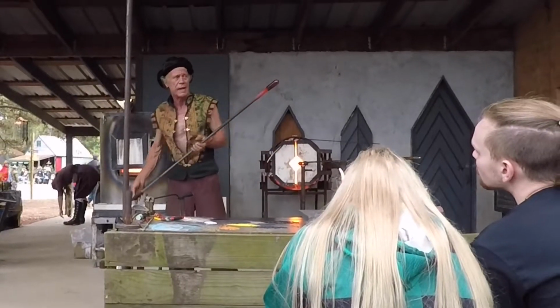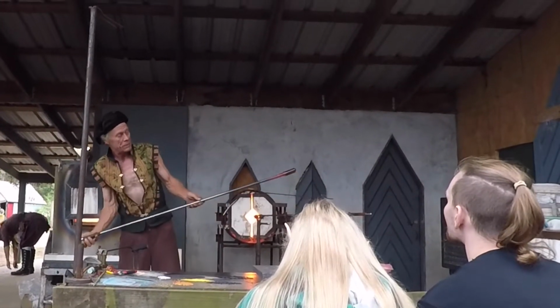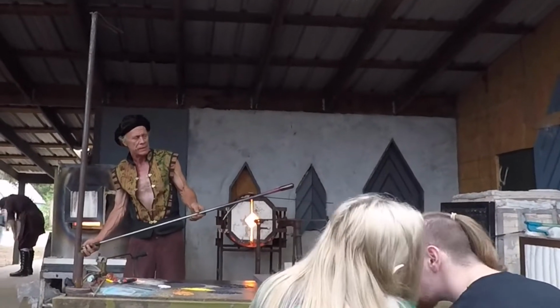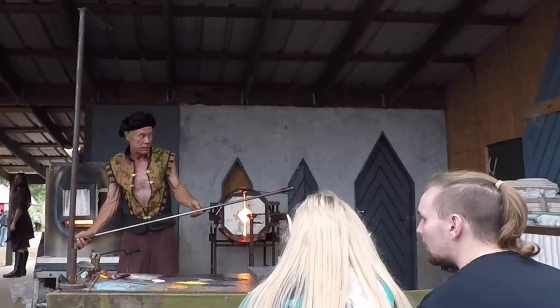So as I roll that glass on that metal table, it cools it off. But it mainly just cools the outside skin. I can tell you the inside is still very hot. So what I did there is I put a little puff of air against the end of the pipe. I didn't blow into the pipe because I couldn't. Okay, it's plugged off on one end.